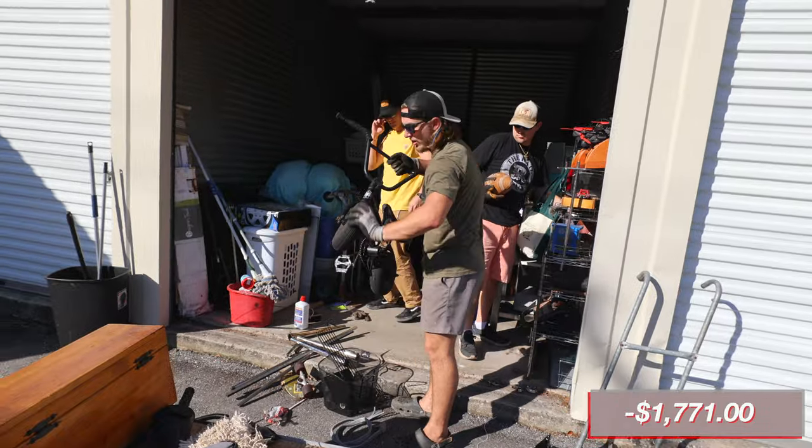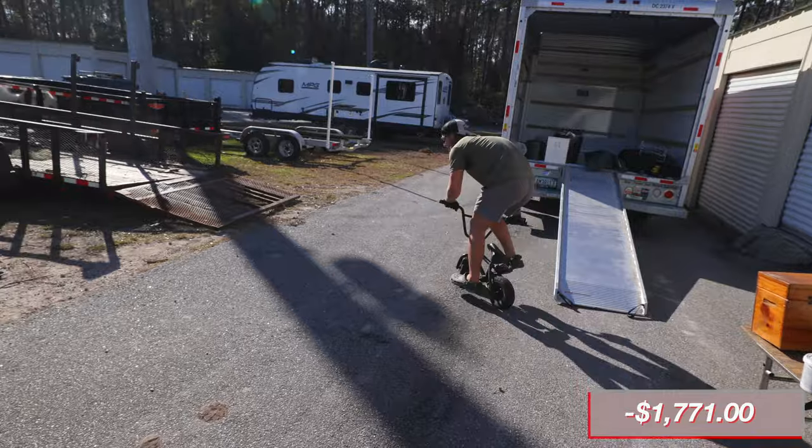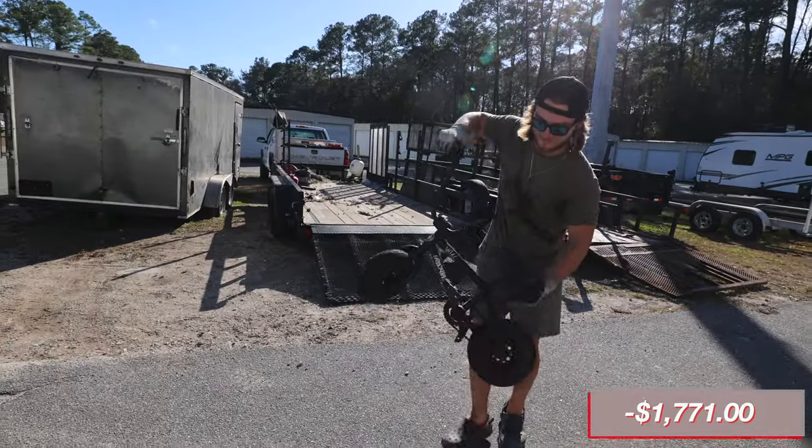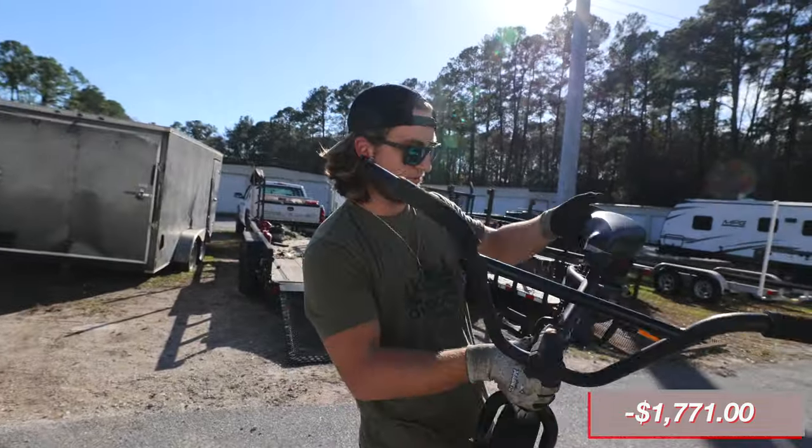There we go. We got a little bike. This thing's hard. Tires are too flat. All right, well, we got a little mini bike. I don't know how much those are worth. We'll have to look it up.